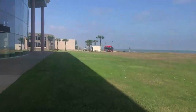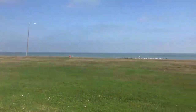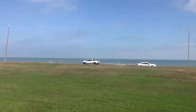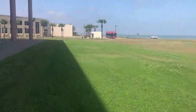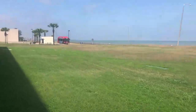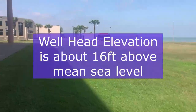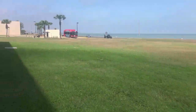We got these two wells up here that were dug some years back to measure the groundwater, right here adjacent to University Beach. And the water table's about, what, 12 feet down? Yeah. So we're about 16 feet above sea level right here. If you dig down about 12 feet, you hit the water, and that's what we're gonna test. We'll check in with y'all soon.